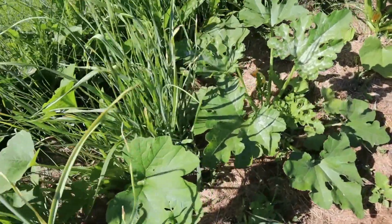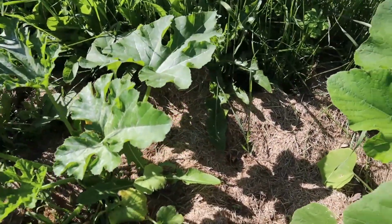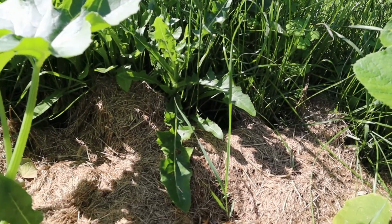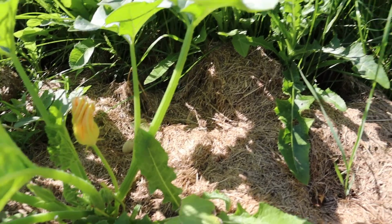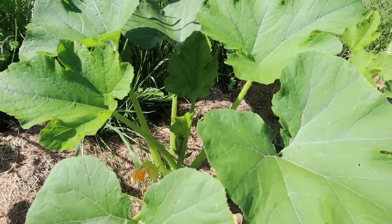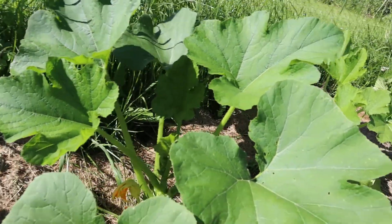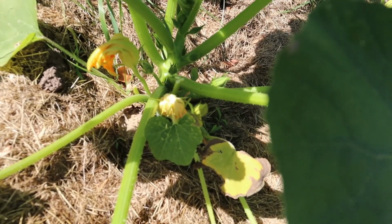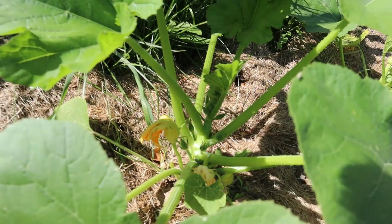And then next we have the Italian striped zucchini. It is also putting out a male flower and looking nice and healthy. Can't remember whether I planted two or whether this is a green zucchini. Well, we'll have to wait to find out, but it's got multiple blooms down in here. Look at that. Probably also already some female ones coming.